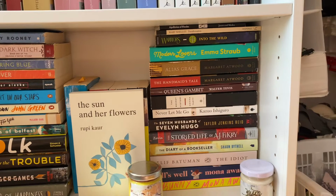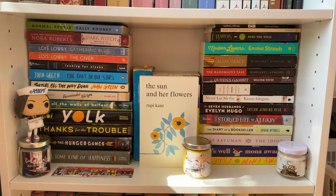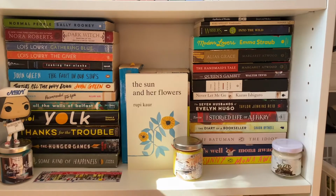literary fiction, contemporary, just kind of everything. Really whatever could fit in these two stacks here. So I will go through them now, but it's quite a random assortment.